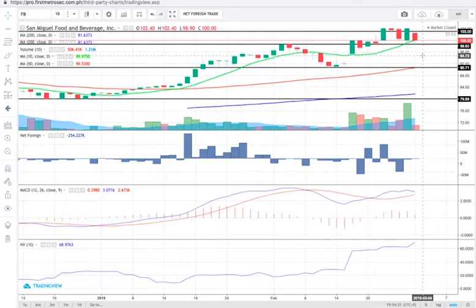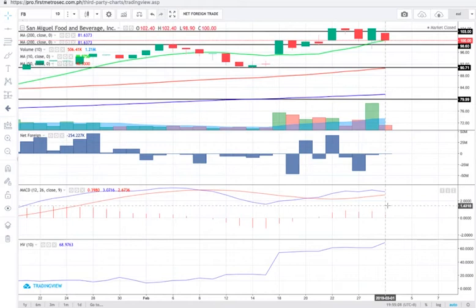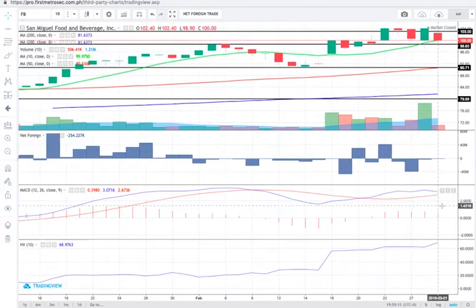Because today's volume is still quite low. That goes without saying that I'm still bearish on FB, based on what I see on its chart for today. Also, the foreign investors did not participate today, because they only registered 254,000 pesos worth of net foreign selling. And I can also see on the MACD histogram that it has bent a little bit, going in the southeast direction.